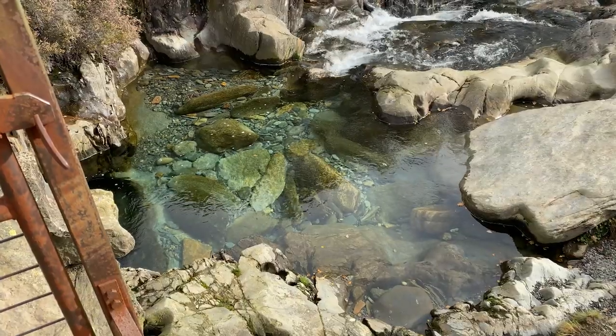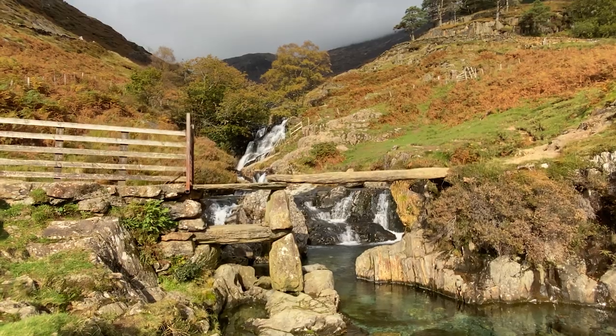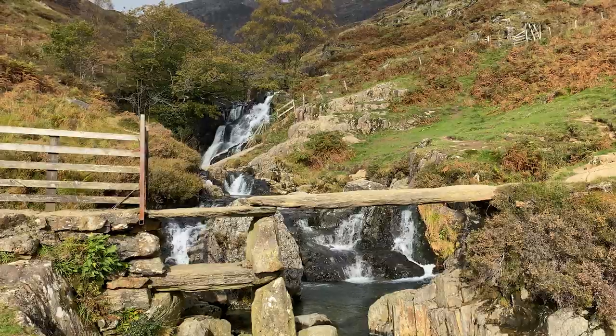So I've made it to the waterfalls. What a gorgeous, gorgeous set of falls these are. Stunningly aqua pools, beautiful falls, lovely autumnal trees in the back with big high peaks behind, very dark. You get a bit of light on those trees. That's what I'm waiting for. The trees lit up, the background dark, the falls running down. The only thing I'm not massively keen on is this bridge. I know it's old, it looks ancient, but I just don't really like it.